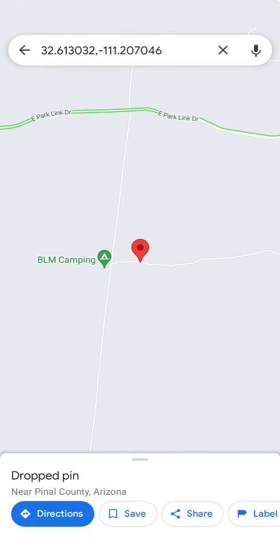And the green marker here is not where I stayed. I stayed right over near the red pin on the picture. It was actually better and less crowded on that side of the road. It was a beautiful place. I mean, the weather was great there. I just like the topography and everything about this campground.